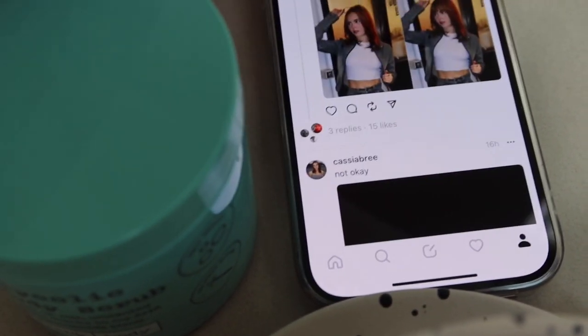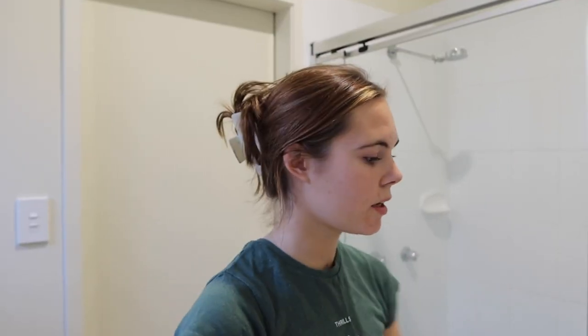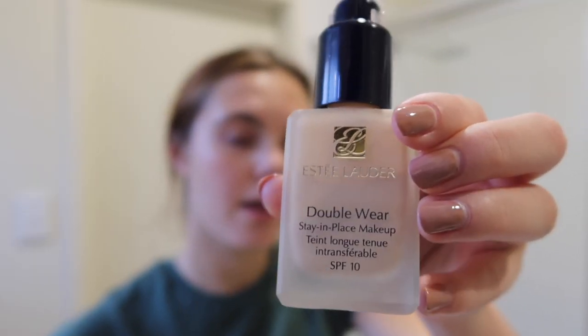Okay, whoa. Alrighty, so I am gonna start by going in with a little bit of foundation. It's just the Double Wear Estee Lauder one. So that's the foundation that I'll be using. I usually just wear concealer and powder, but just for tonight, because I'm not really sure if there's gonna be professional photography and stuff. And obviously it's a bit nicer of an event. I will go in with a really light base. I've already done my skincare a bit earlier today.